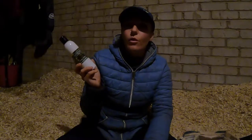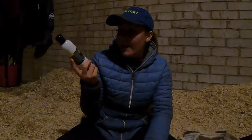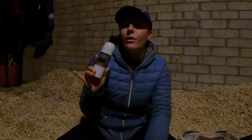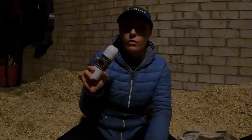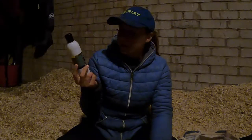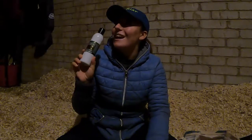So I picked something else up from Supreme Products, and it was this High Shine Serum. This says that it's just for the finishing touches of the horse. Once the horse is almost ready to go in the ring, you just wipe this on with a dry cloth, and it is meant to make them shiny, apparently. Fingers crossed this will make Kodi glossy and shiny and look healthy when she actually looks like a teddy bear at the moment because she's not being clipped.